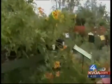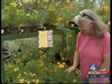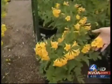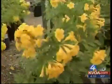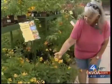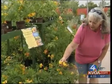Great choice. Okay, next we're coming up on Sierra Apricot and Sunrise. This one is called Sierra Apricot. It's kind of a soft blush of apricot color, as you can see. Again, it's going to attract hummingbirds. And then this one is the Sunrise Tecoma, which has a little bit more dark orange down in the throat, down at the base of the flower.